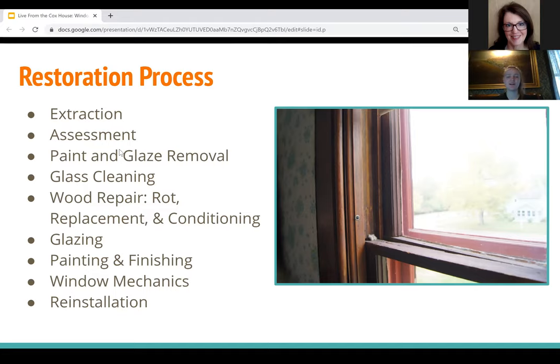Then once you have your beautiful wood components sitting there, and also clean glass, you can start your glazing process. There are little tricks and techniques that we'll talk about today, and also how to prepare the area, the rabbet, which is where the glass sits in the window, or the glazing bed, which is another term for it.